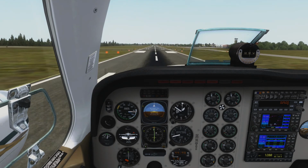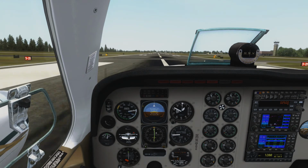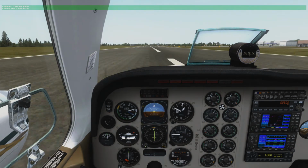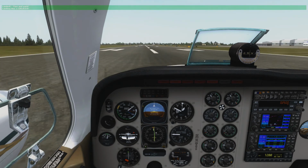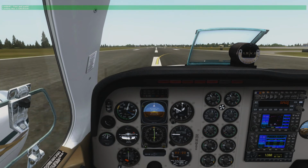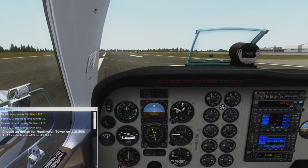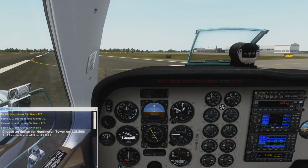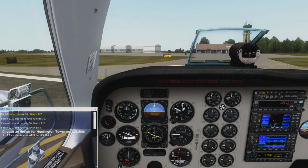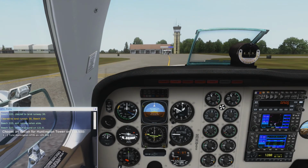I'll fly her down to the runway. Seemed pretty soft. Yeah, it was a greaser, it says. On the brakes, can I make the turn? Just barely. Then we destroyed the brakes. I was like, don't make me go down too far. Yeah, it seems like a pretty good landing there, I have to say.